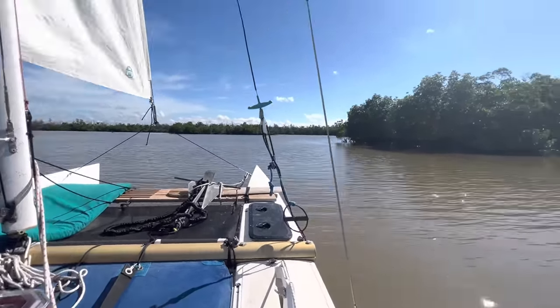I've sailed a few miles. I'm gonna pull up on this beach and go for a little swim. It's getting kind of warm. Sun's getting up there. Just saw a giant skate jump out of the water. That's kind of cool.